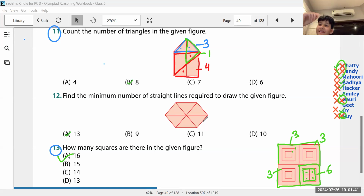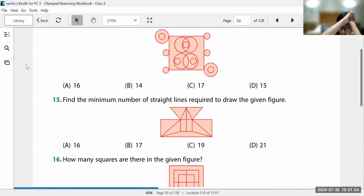Any confusion, please ask now. Now you guys are doing from the book. Still, you guys got it wrong. I didn't realize the green colored triangle.